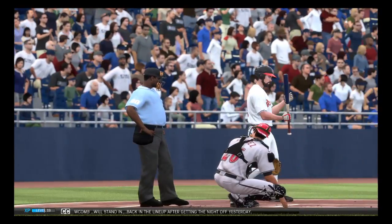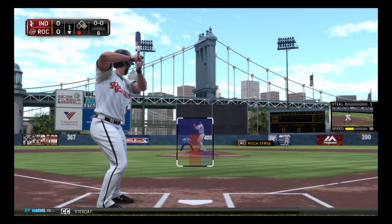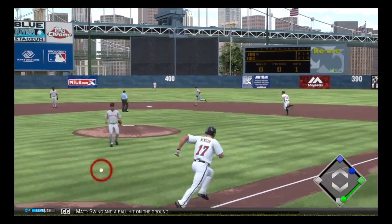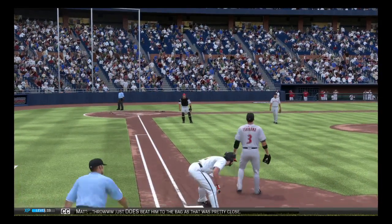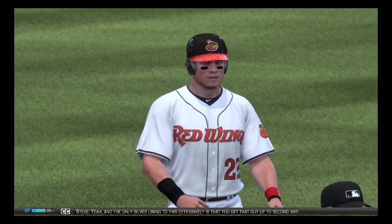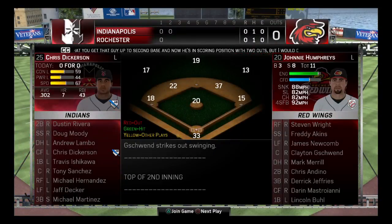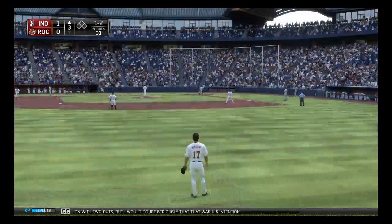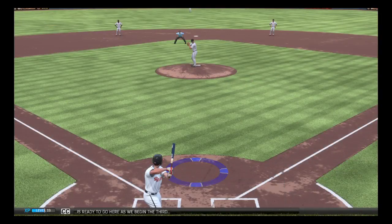James Newcomb will stand in, back in the lineup after getting the night off yesterday. James Newcomb. First offering on the way. Swinging, a ball hit on the ground. Throw just does beat him to the bag, as that was pretty close. Yeah, and the only silver lining to this offensively is that you get that guy up to second base, and now he's in scoring position with 2 outs. But I would doubt seriously that that was his intention. Doug Moody is ready to go here as we begin the third.